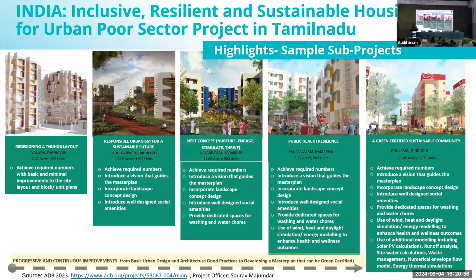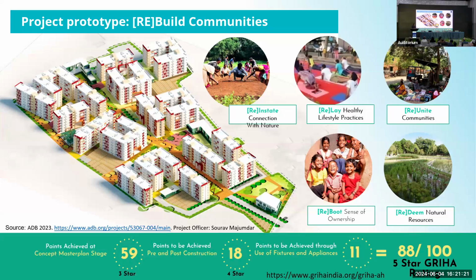I wanted to highlight one of the projects which is in Tamil Nadu. It's an inclusive, resilient, and sustainable housing for urban poor sector. There are several smaller cities where you can see that there are good samples. But this was where we came in upstream, looked at master planning, looked at how site location will make a difference. What do you do in terms of a building prototype? How do you rebuild communities?